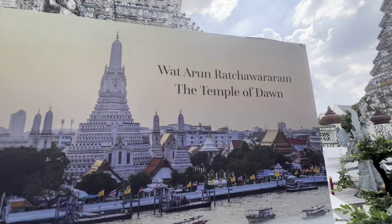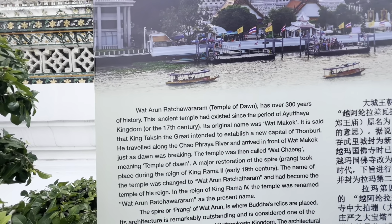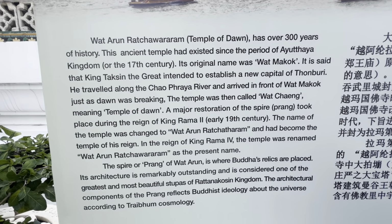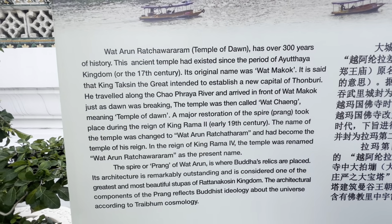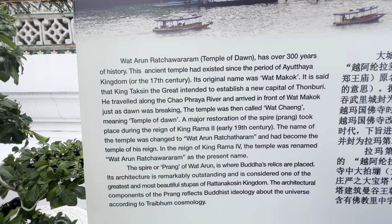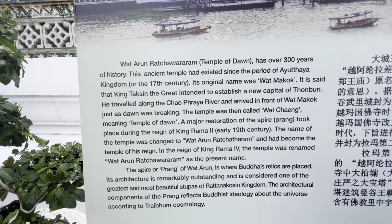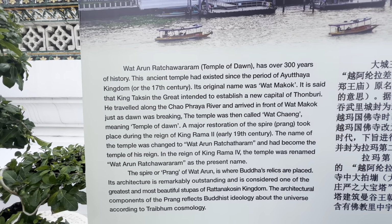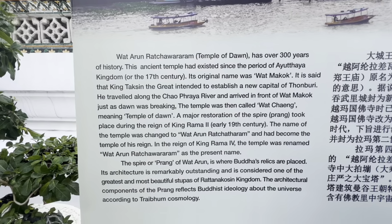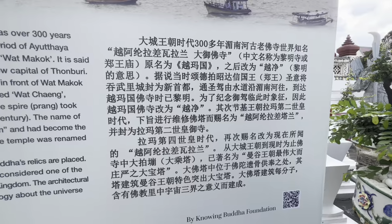Wat Arun is called the Temple of Dawn. So this is the history. It has over 200 years of history. This ancient temple has existed since the period of the Ayutthaya Kingdom, or the 17th century. Its original name was Wat Makok. It is said that King Taksin the Great intended to establish a new capital of Thonburi. And also we have the Chinese translation.